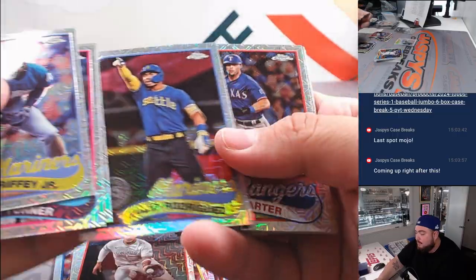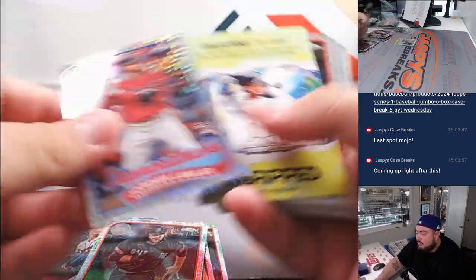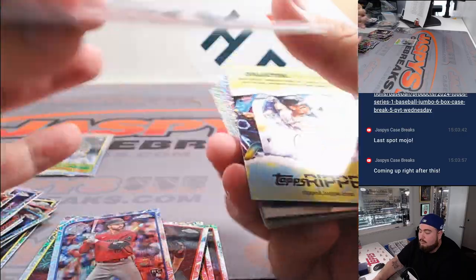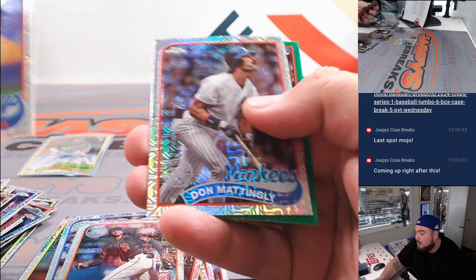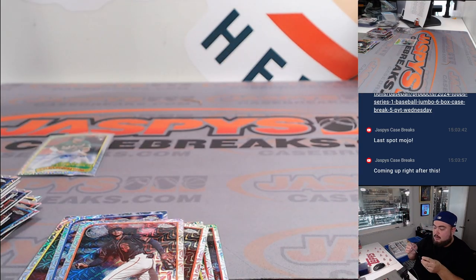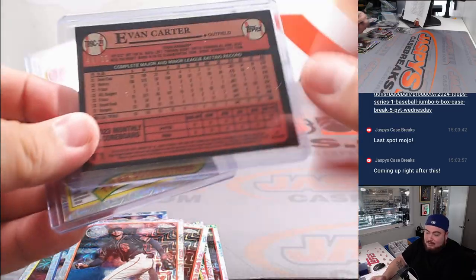Everson Pereira. Evan Carter. Schwarber. Josh Chisholm. Paulson Kauser. Jordan Lawlar. You got an AJ Schwarber blue. Over to 150. Aaron Judge. Luciano. Manley. And nice Evan Carter. Oh, I think that is the one. It's a 99. What? Oh, we're just going to do it. Oh. I thought she found a short print or something. All right, there you go. Texas with that green. Tristan with that one, too.